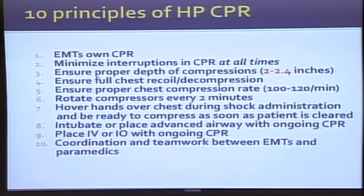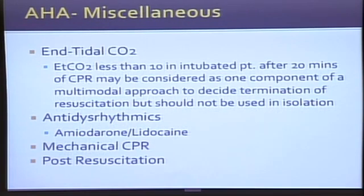Intubate or place advanced airway, the IGEL, place an IV or IO with ongoing CPR, coordination and teamwork. Now, a couple of changes, a couple of clarifications from 2015. For end-tidal CO2, they still recommend end-tidal CO2 on all resuscitations. Of course, they also recommend, as I do and require, end-tidal CO2 on every intubated patient. I also require it on an IGEL patient.